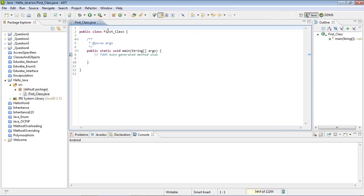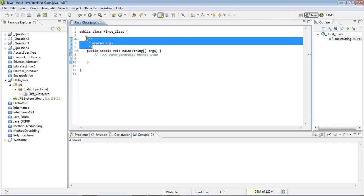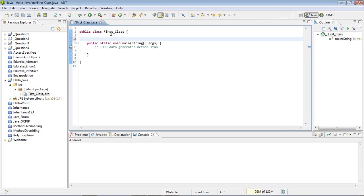Okay then. So you created your class using your class keyword, that is class first class. Now within that I have mentioned a main method. What is the main method? Main method is considered to be the starting point of your application. Whenever you run your application, it directly calls the main method, and whatever is present within the main method will get executed.